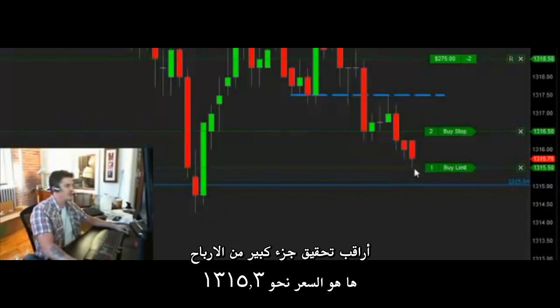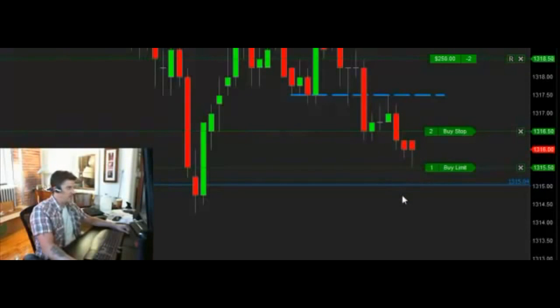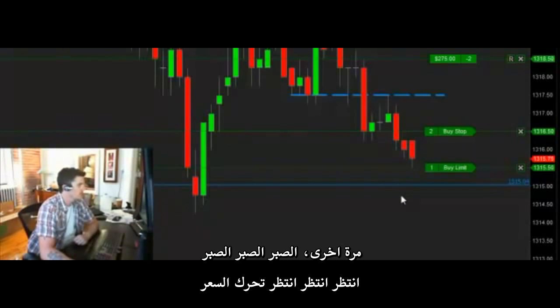Now there we go. Now we spiked down into 15 3/4 or 15 1/2, but we didn't get filled there. We've got to get under that. So we will have to wait and see if this market's got any extra stomach. But again, patience, patience, patience. Get there. Wait for it.